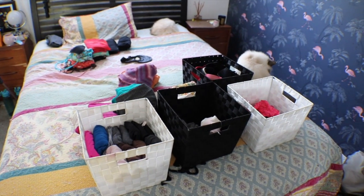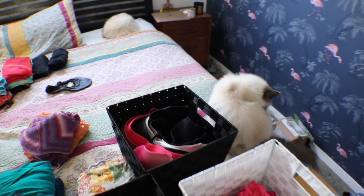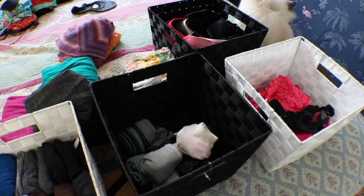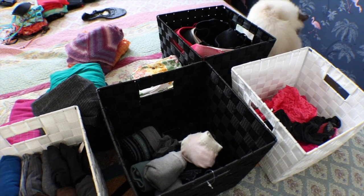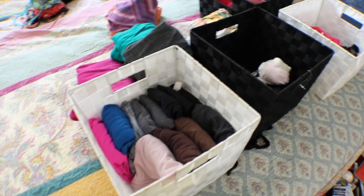So this is all I have left, which I actually think is pretty good. So we have baskets for everything, separate baskets for underwear and socks. I got rid of a lot of socks. I don't know where my socks have gone to, but I had a lot of odds and sods, quite a few with holes in them and some that just didn't fit properly.